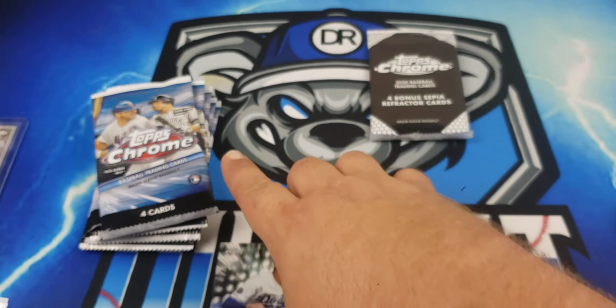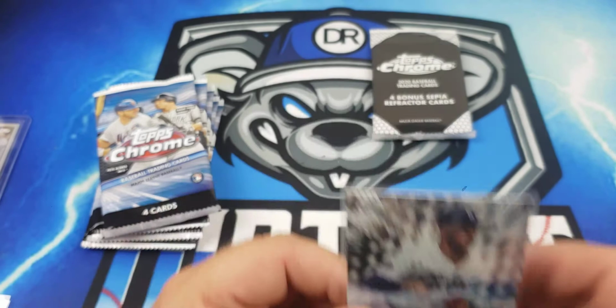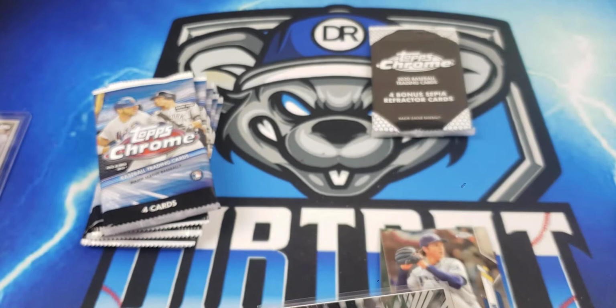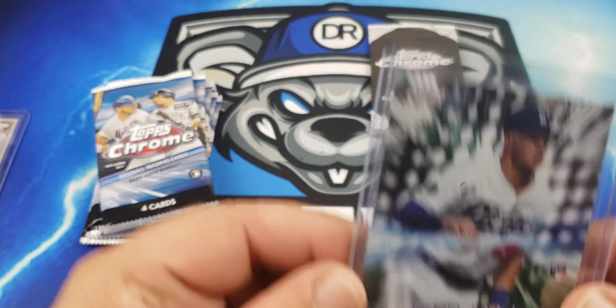All right. And I got a Blake Snell color, green, I think. And I got one of these. So we'll have to see if anybody's looking for a Gavin Lux. I know he didn't get called back up, but there's still a lot of time for this young man. I think he is something special. I think he is the real deal. We'll see. But can't be mad at that.